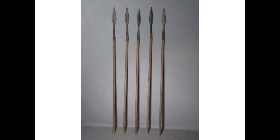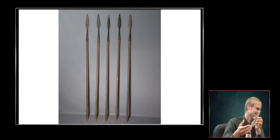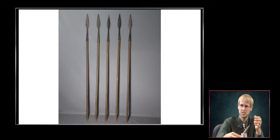From that side, wine and water flowed out, and immediately it is said in the Bible that the centurion kneeled down and said, "This truly was the Son of God," because of this miracle that happened. So this isn't the spear, but it could be. Again, this is very, very close to what the spear would have looked like that pierced Christ's side. And again, an amazing thing to see something like this up close in person. Now, lots of these are found. They were used by the guards.